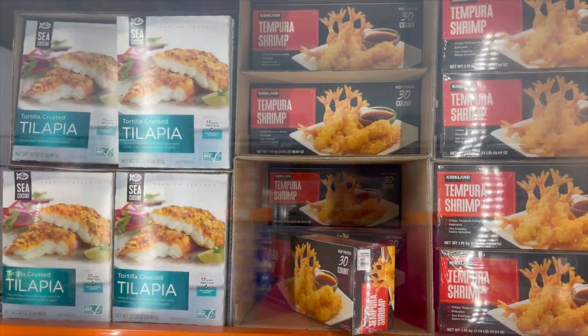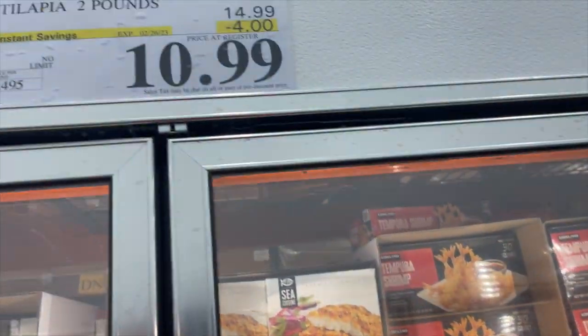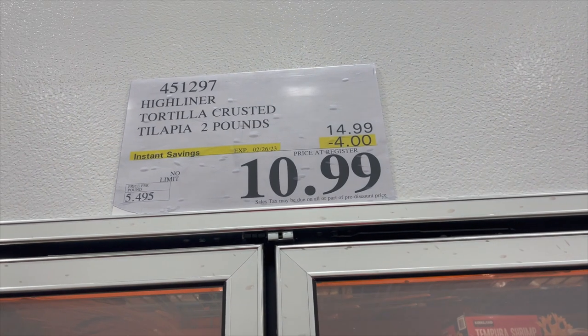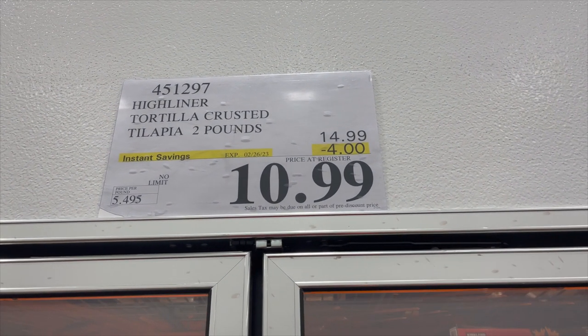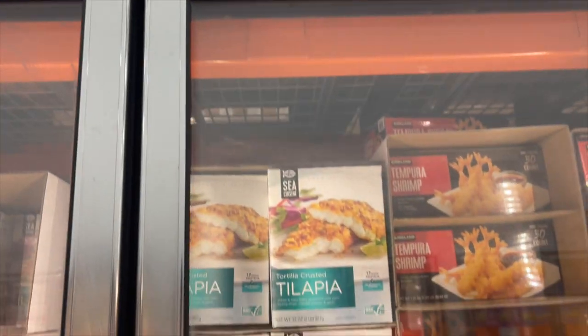They also have flavored fish, which is really good too if you don't feel like seasoning it yourself. This one's actually on sale. Tilapia, crusted, 2 pounds. Originally $15, $4 off though, so it's $11.